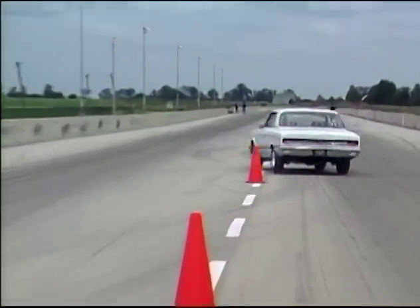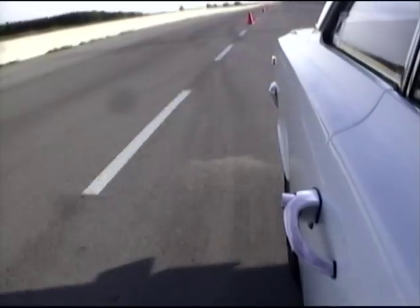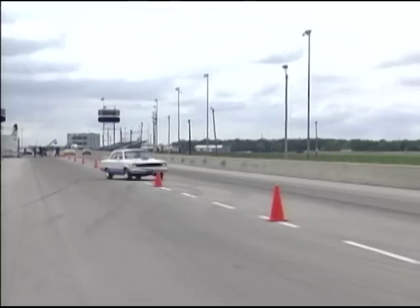Might be making history here. This could be the first time one of these cars has ever been tested through a bunch of pylons.